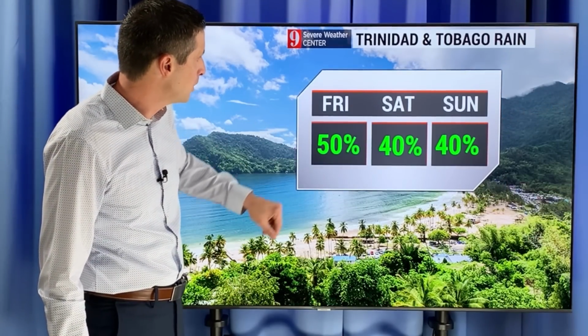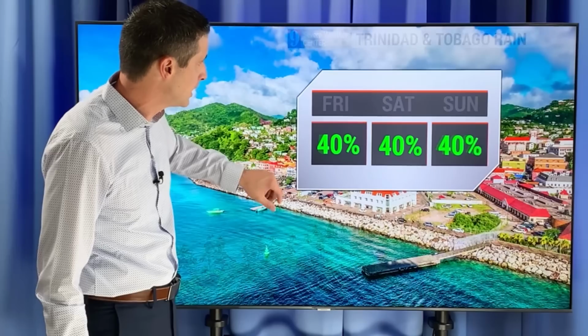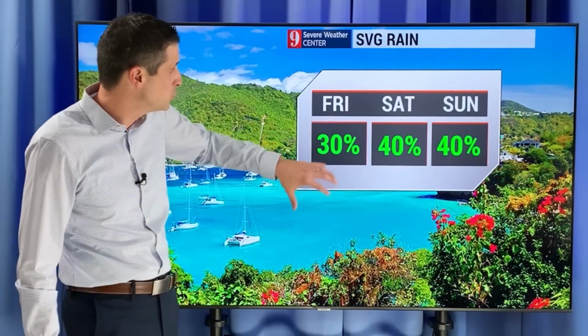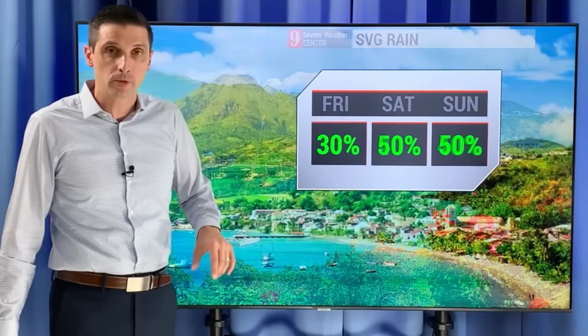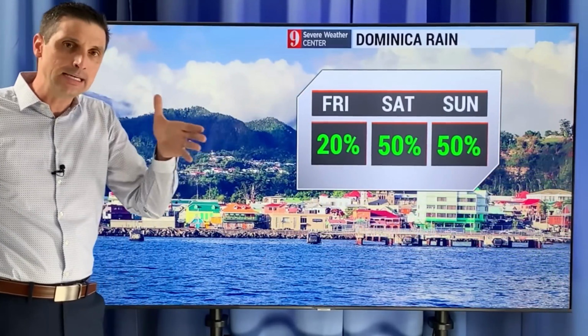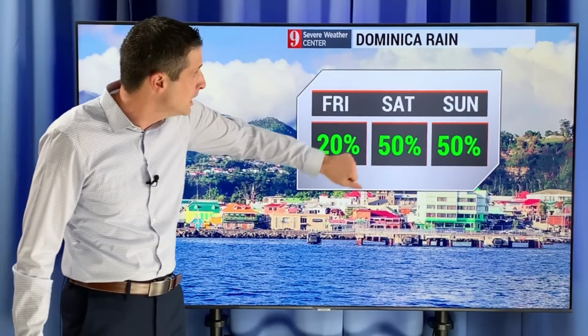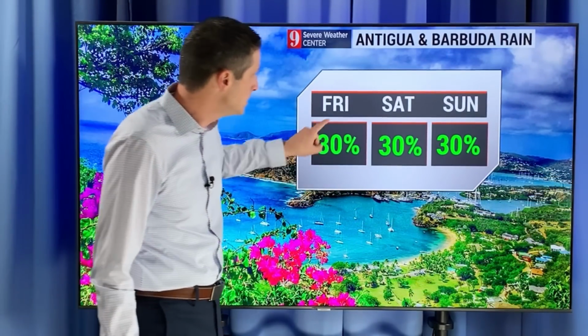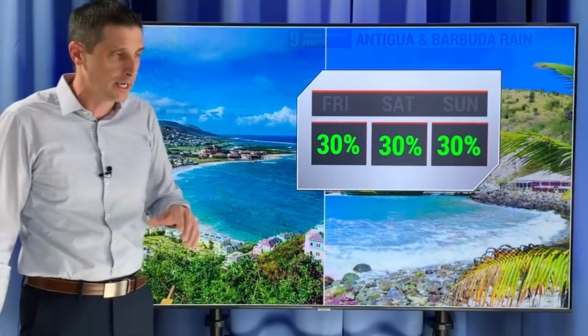Barbados, about a 40% chance as we go through the weekend. Trinidad and Tobago, a 40% chance. In Grenada, a chance of getting a few of those passing showers. St. Vincent, the Grenadines, a 40% chance through the weekend, so it gets slightly higher. Martinique, as I mentioned, the rain chance bumping up. We're going to see that kind of easterly flow kicking in a few more showers. Same thing in Dominica, and the rain chance gradually going up as we get toward Guadeloupe, about a 50% chance on Sunday. Antigua and Barbuda, we're holding at a 30% chance.